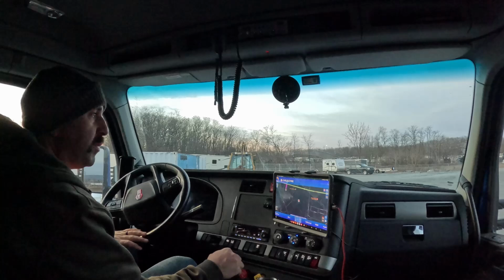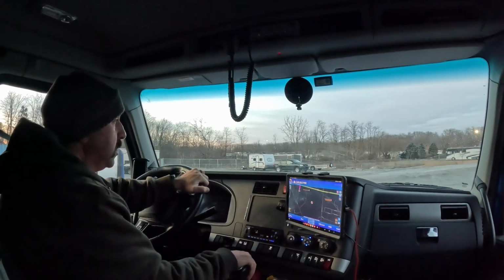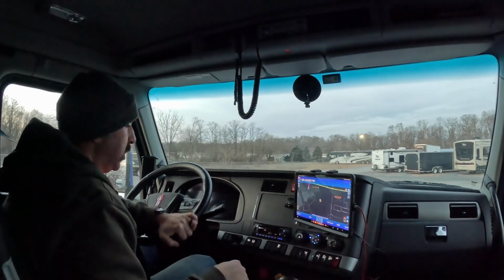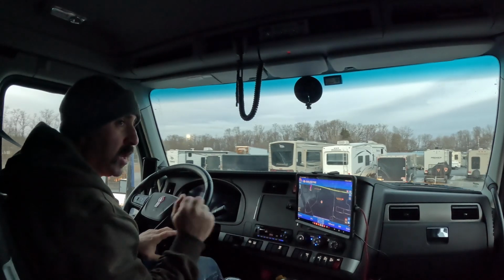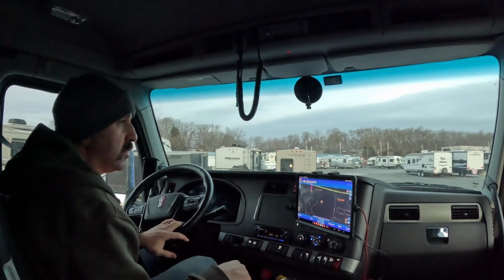So we're picking that up. It is being exported to Chile. So we're going to take that down to the Port of Baltimore, go through customs, get our paperwork stamped, and then we'll deliver that over to where it's going to go on the ship.